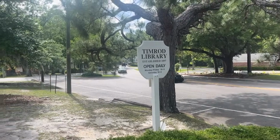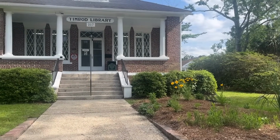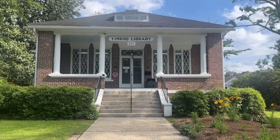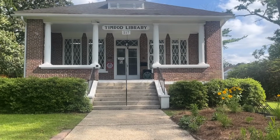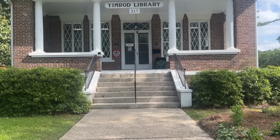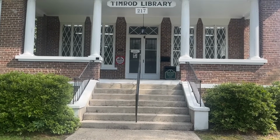Well, today I'm taking you to the Timrod Library, located in Summerville, South Carolina. It is absolutely darling. It is a membership library, which means you need to purchase a membership in order to check out books. When I was a little girl, we had the Mark Skinner Library located in Manchester, Vermont, and that was a membership library and we were members there.